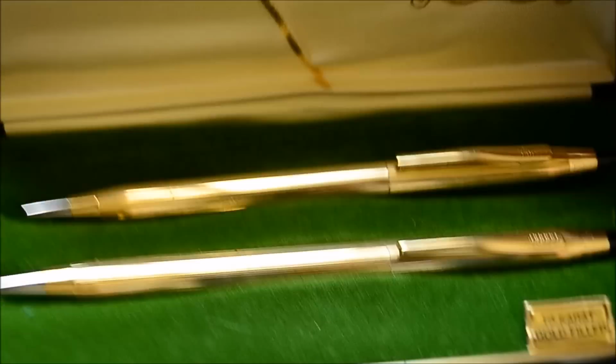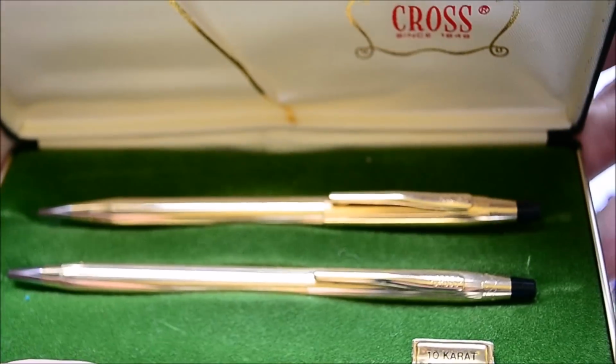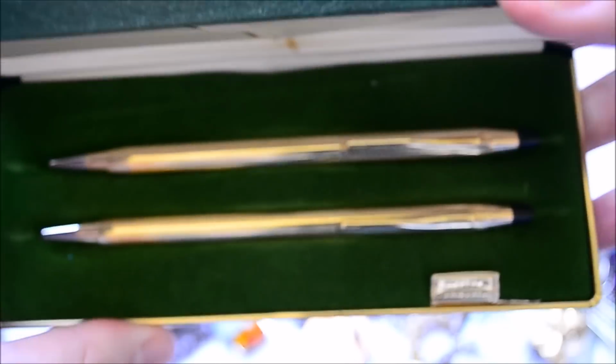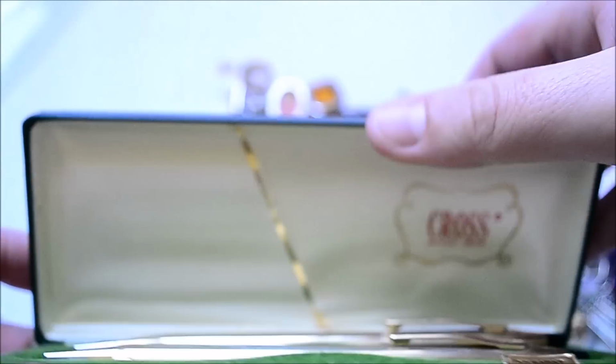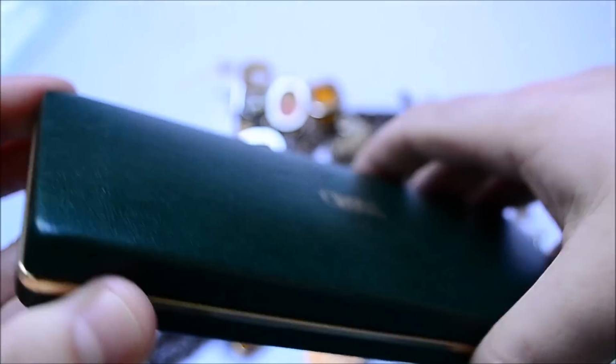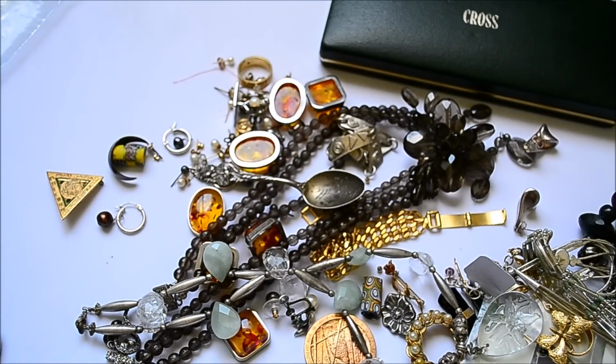I bought a box of Cross pens. I'll buy these all day long. Bread and butter, $5. Those are the 10 karat gold filled. Missing the pamphlet, no big deal. That's about it for the jewelry, and we're going to move on to some coins and other stuff now.